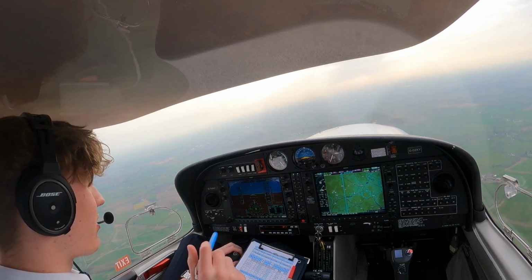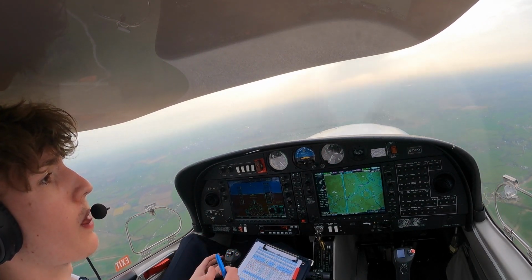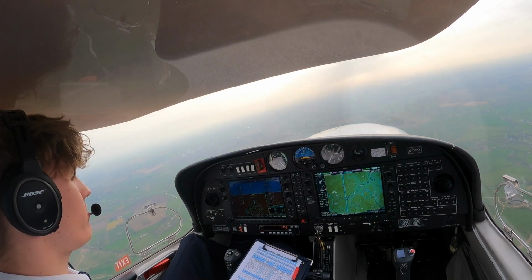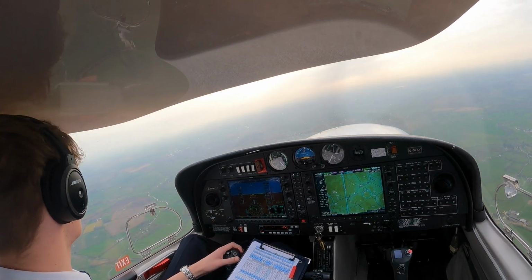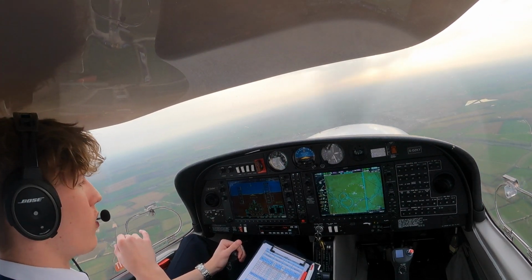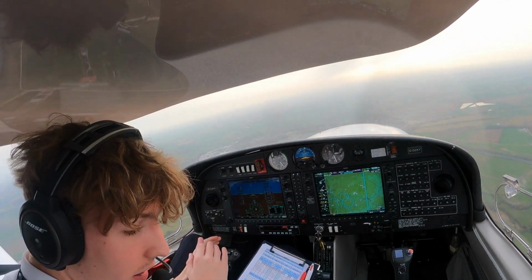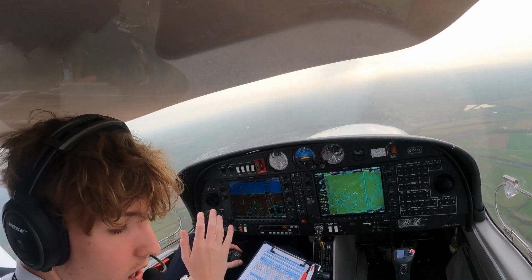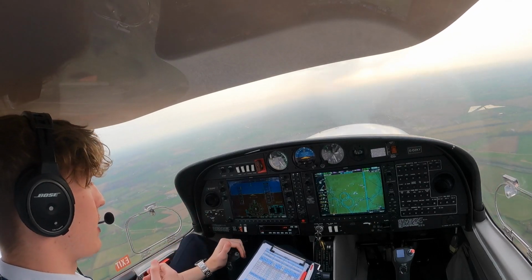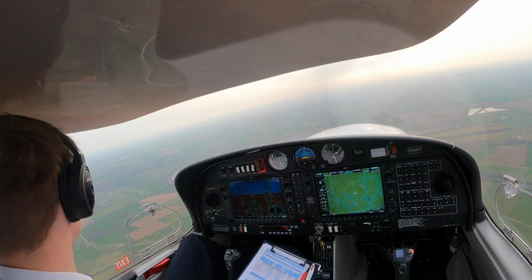For my checkpoint, I have a current airfield, which we'll be flying well above, so that's not a problem. But we'll just keep flying now until we see it. Currently flying overhead our aerodrome, which is our checkpoint right now, which is good. And now we are going to continue straight for another 5 minutes until we get to Banbury. But I will fly that now and I'll see you shortly.